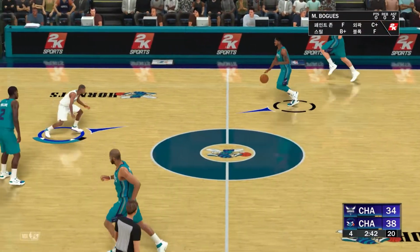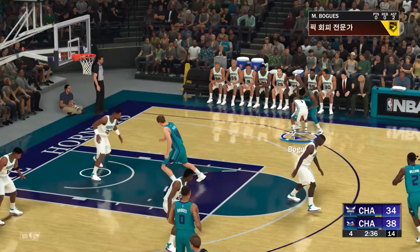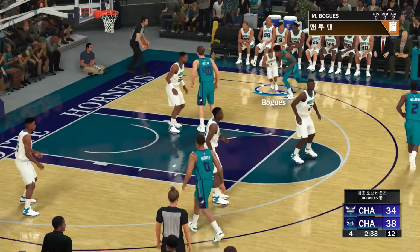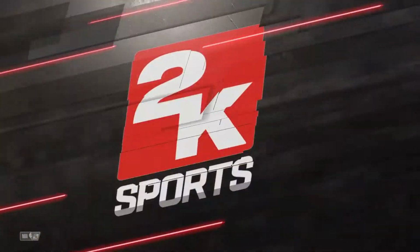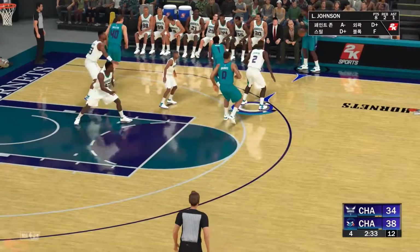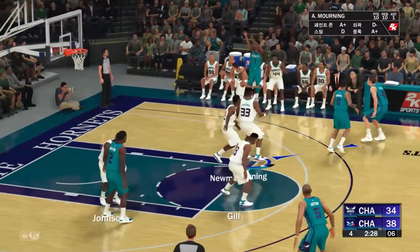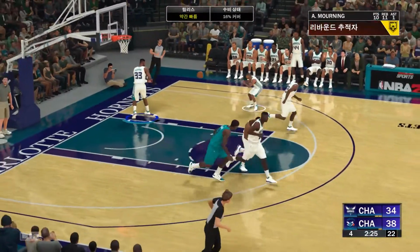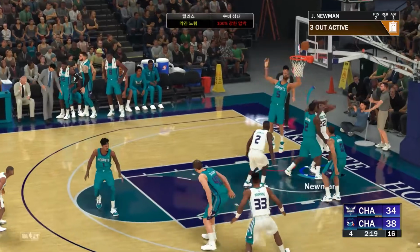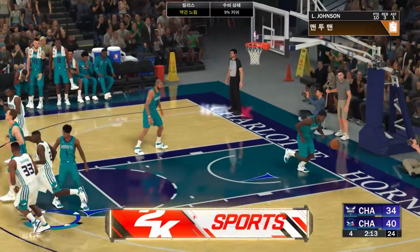Hornets trail by 4. Fourth quarter of play, and we're about 2.5 minutes through it right now. And it's out of bounds. The Hornets able to retain possession here. Now here's Zeller to the right side. Monk for 3. It's rebounded by Charlotte. Morning's got 11 rebounds in the game. Pass to Newman. Here's Johnson. Up and in on the layup. And the Hornets lead by 6.